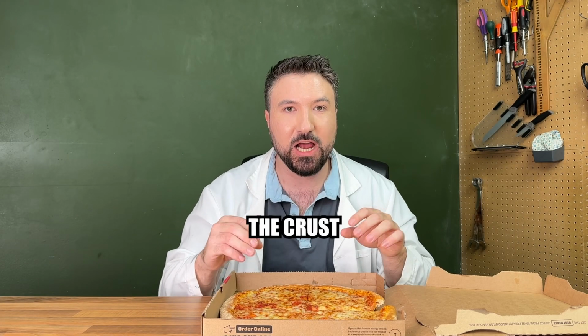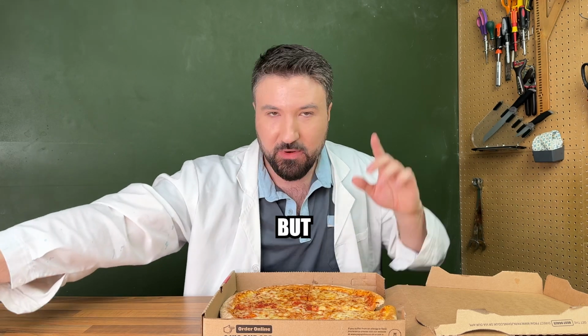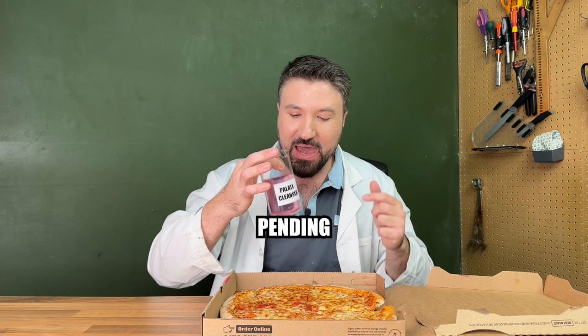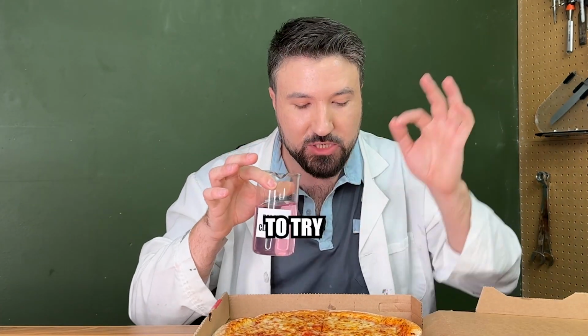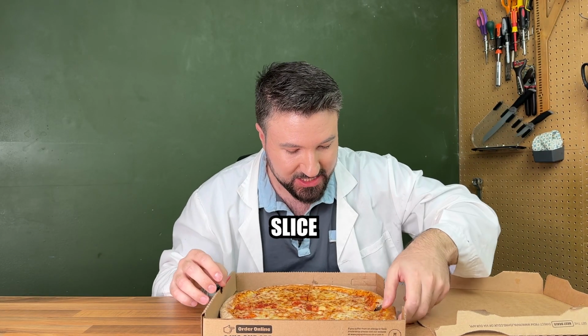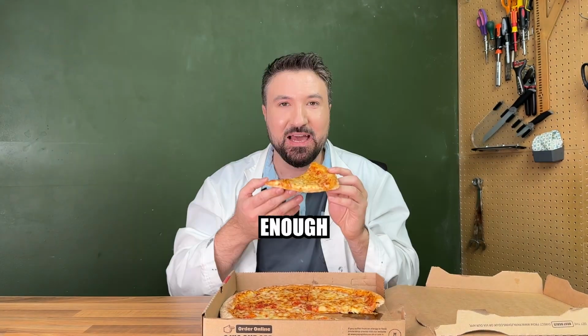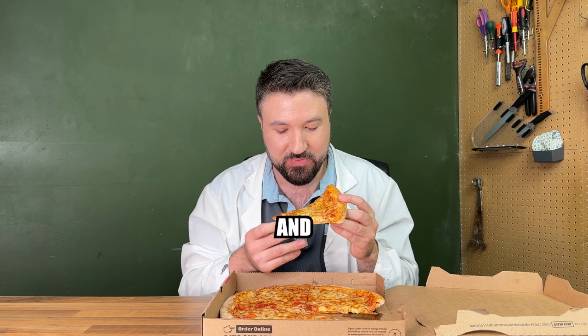So obviously we couldn't eat the crust without actually ending up trying the pizza, so we'll do the crust crunch test at the end. But for now, let's drink some of our patent pending palate cleanser to be able to try our first slice. Palate is now cleansed. We can try our first slice. That actually works quite well. So there is our first Papa John's slice. I think that looks pretty good if you ask me. Enough waffling, let's just try this thing now and see what we're working with.